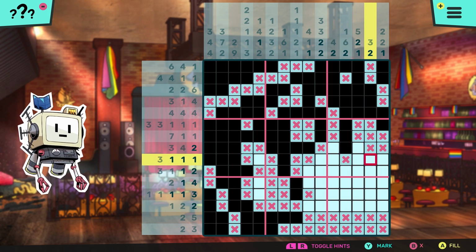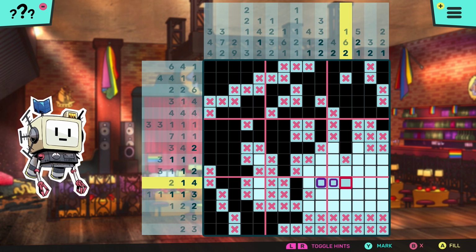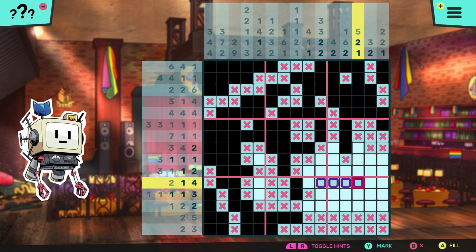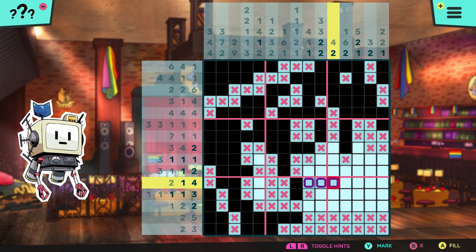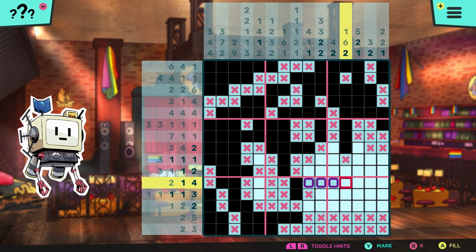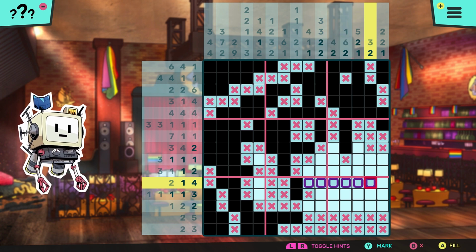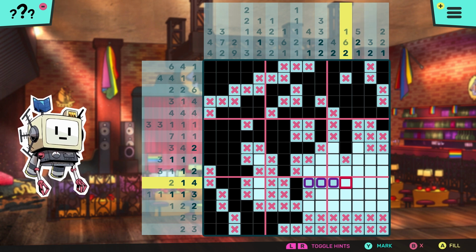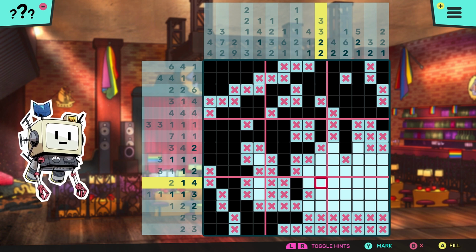What next? If we can figure out if that's the 1 or the 4 somehow. So this can slide 2, but we don't know if that's the 4 or not. So in both cases... I guess there is no both cases about that.